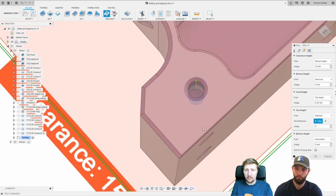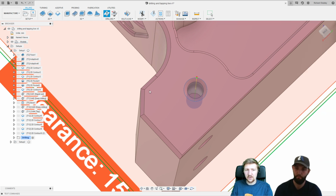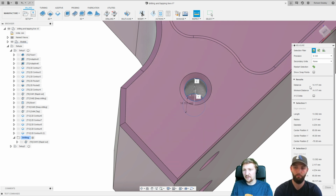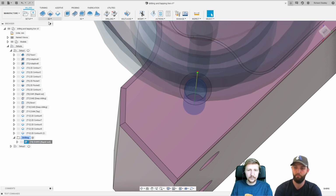So that's just down there. I'm going to quickly double check with the inspect tool how far I'm actually going down there. Let's just accept that toolpath. I'm going to go inspect, click the bottom, click the top. Oh, there you go, it's 14. So again, my 30mm flute length drill is going to be absolutely fine on that. Let's go again in there.